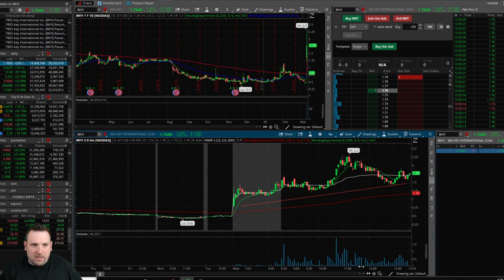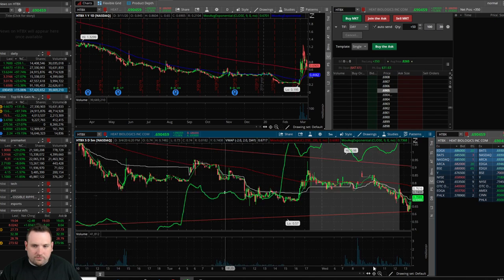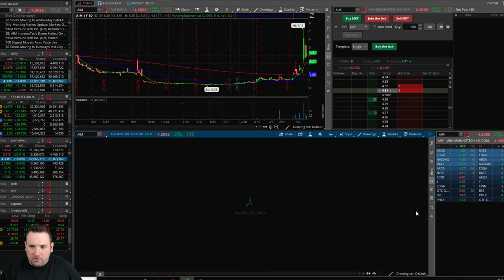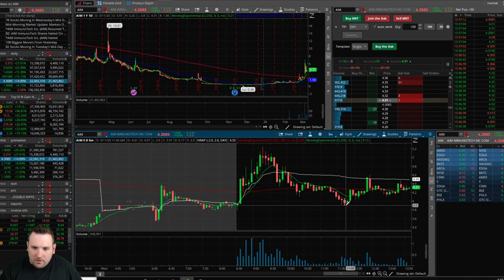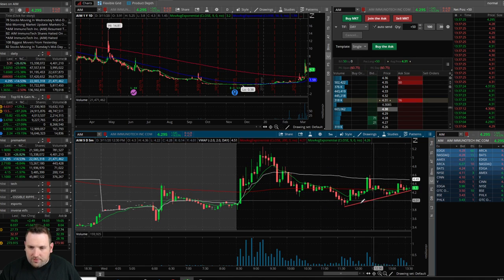Let's see what BKYI looks like. And BKYI looking pretty decent. Got a bounce off the trend line there. A little bit of a trend line touch and bounce. Oops, that's HTBX. Where'd AIM go? There we go. So yeah, AIM here building some higher lows.